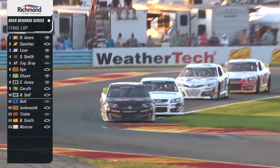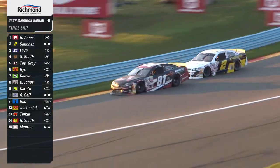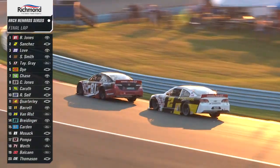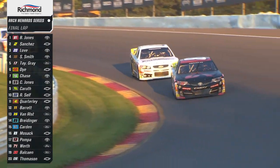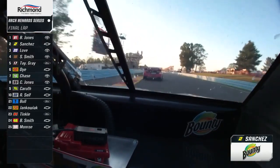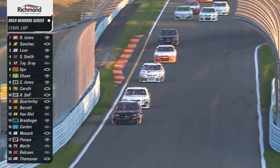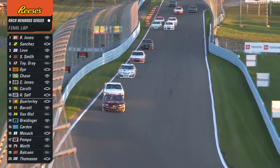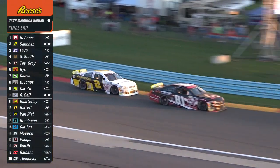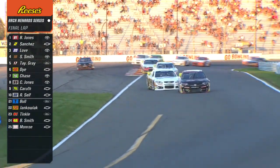Brandon Jones, Nick Sanchez up front, but it's Brandon Jones now in the 81. Nick Sanchez, your point leader, he wants to win this race. He's got a close enough shot here coming into the last 2 quarters of the race to take his stab at winning this thing. You get the most points if you win, right? That's exactly right. Brandon Jones has 2 wins on the season already. Remember, he's just a part-timer. He's full-time Xfinity. He's leading this race right now. But Nick Sanchez behind him. He's already won 3 times this season.